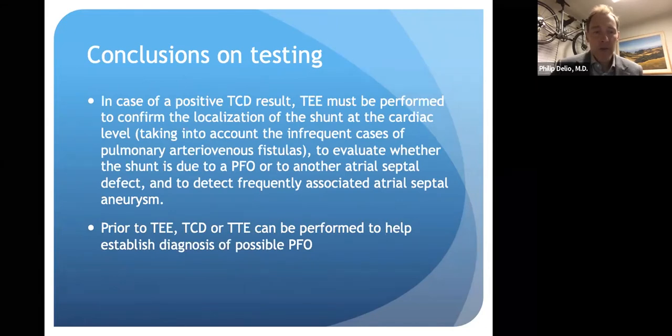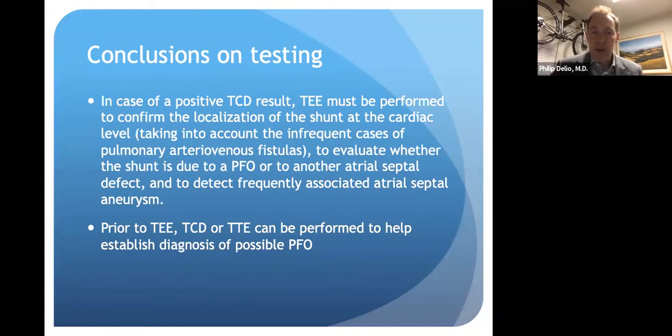It must be performed because you want to localize the shunt. You want to make sure it's not an atrial septal defect. You want to make sure it's not a pulmonary arteriovenous fistula. You want to make sure there isn't something else structural with the heart that could be causing this. And we always want to do TEE as follow-up.